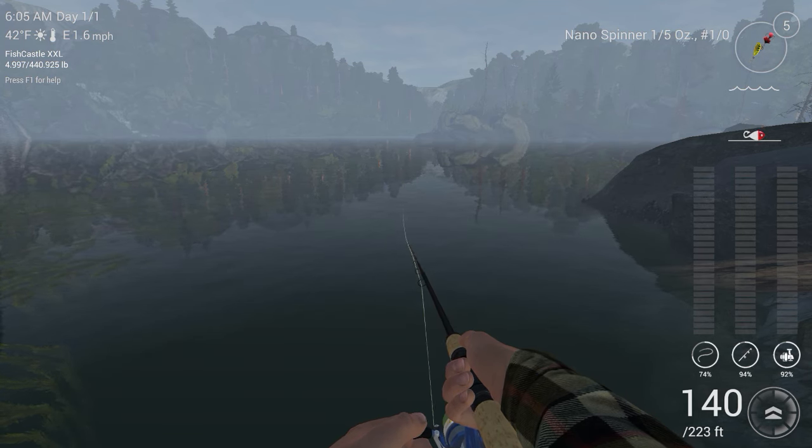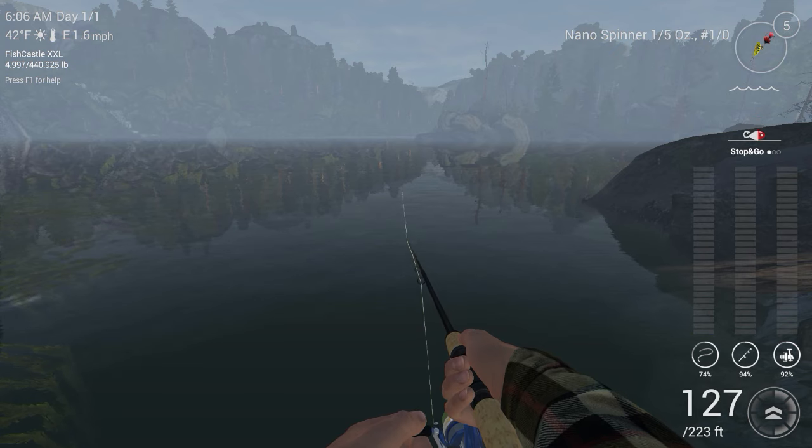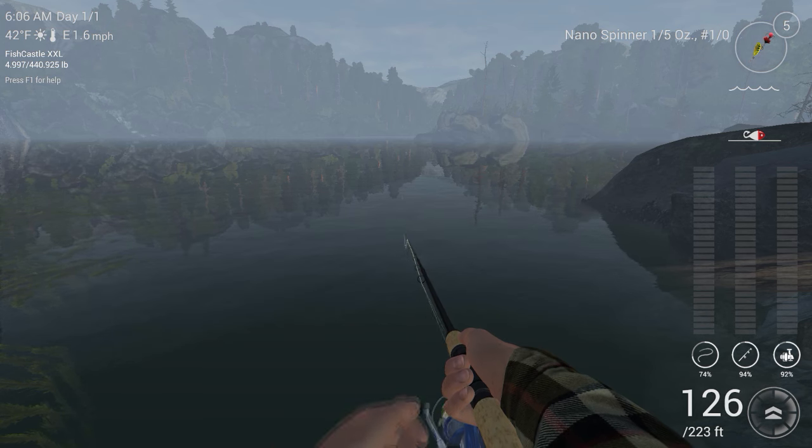Boy, it's a really deep spot here, guys. All right, we're going to do a stop and go motion. The important thing to note, guys, is with trout fishing, you have to let it sit on the bottom for a little while because trout like to come back and pick things up. And you can bounce it, too.